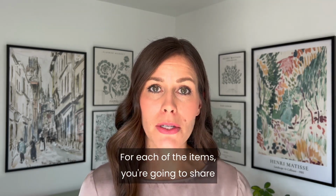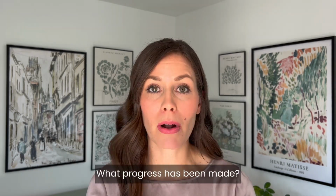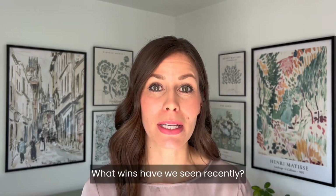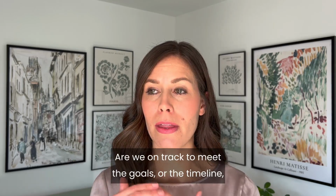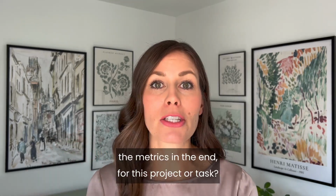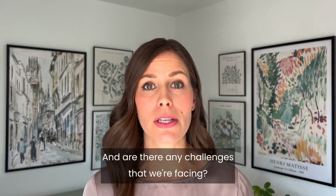For each of the items, you're going to share a brief project status update, right? What progress has been made? What wins have we seen recently? Are we on track to meet the goals or the timeline, the metrics in the end for this project or task? And are there any challenges that we're facing?